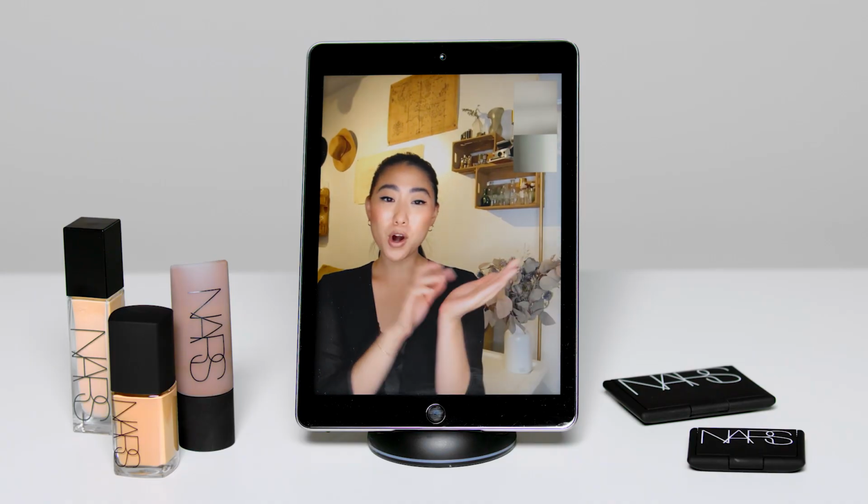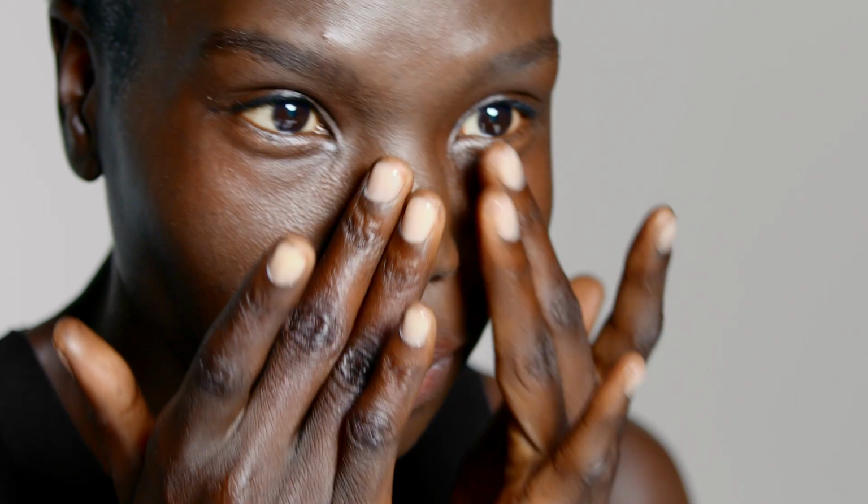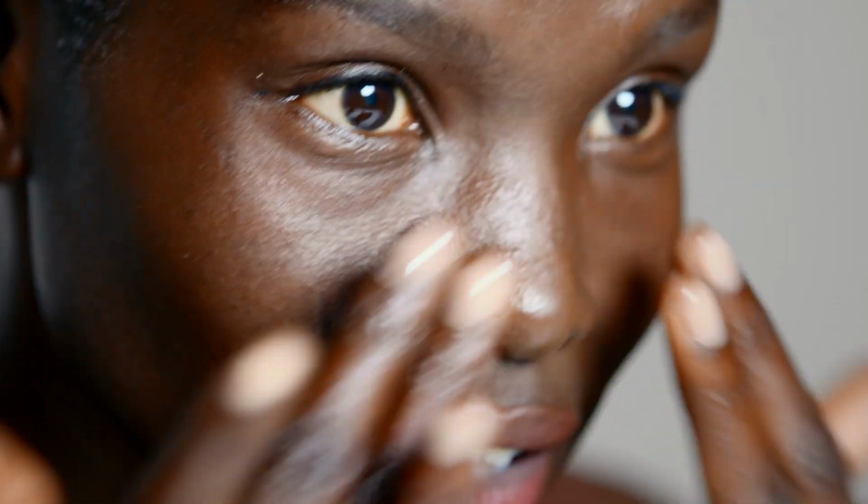You're gonna place a pearl-sized amount in the palm of your hand to really get this foundation warmed up. And then you can start blending from the center, moving outwards until you're happy with the amount of coverage you have. This feels so light. It's like having nothing on. I love that it just goes straight into your skin and your skin just soaks it up. Then you can take a little bit more from the palm of your hand and blend it around your mouth as well.